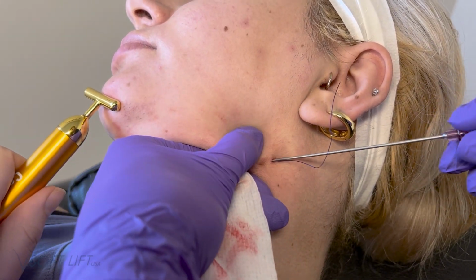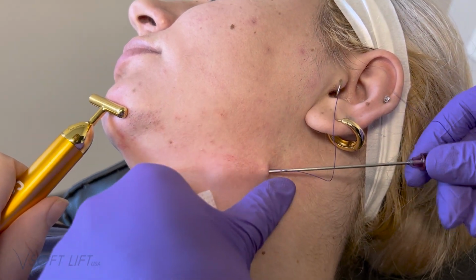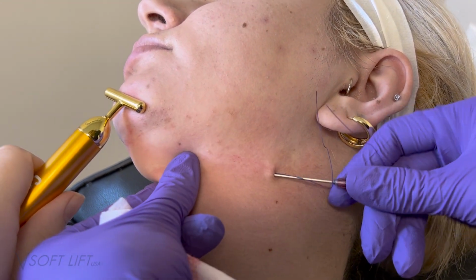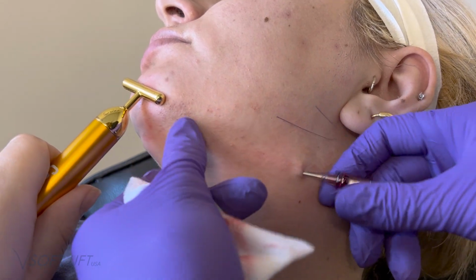Some patients might require 1, some might require 3, maybe even 4 bilaterally. It just depends what you want as the provider. But I have had really great luck just using 2 bilaterally, and I will have them come back in 2 to 4 weeks and check everything, see if I need to pop another one in.